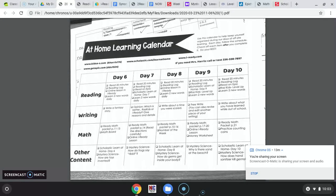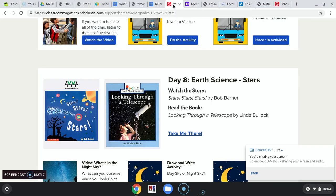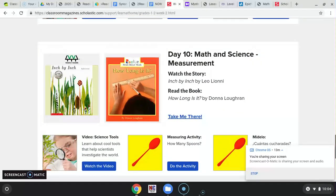And then Scholastic Learn at Home Day 10. So this will be the last day of Scholastic Learn at Home. So day 10, Math and Science Measurement. And this would be really good for them because we've actually just finished measurement in math right before all this happened.